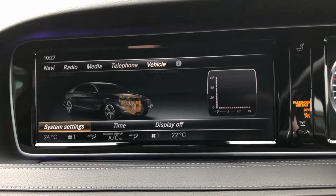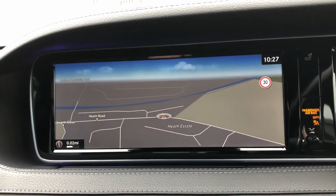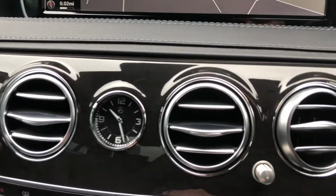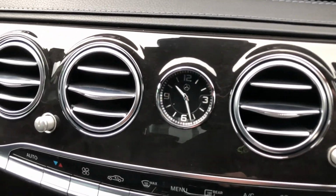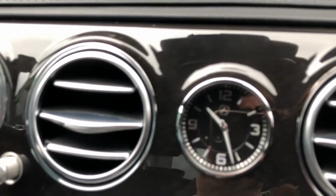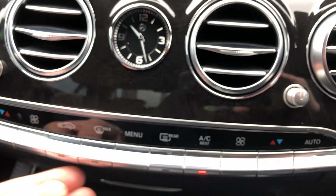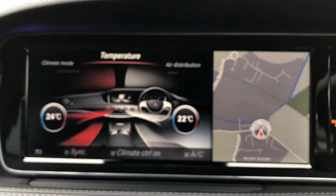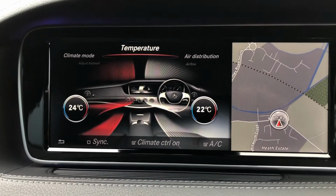I mean, this is absolutely stacked, but for us, we're going to stick it back on navigation because that's the one we like. And what you've also got when you move down, encased in that gorgeous walnut and just below that really nice Napa leather, is of course your air conditioning. Now you have your chrome vents, a black Mercedes-Benz face clock, which is a real nice addition, and of course here you've got your different options. So if I click on the menu, you can see it brings up a split screen, retaining my navigation so I don't lose it, and I've also got this lovely climate control just here.